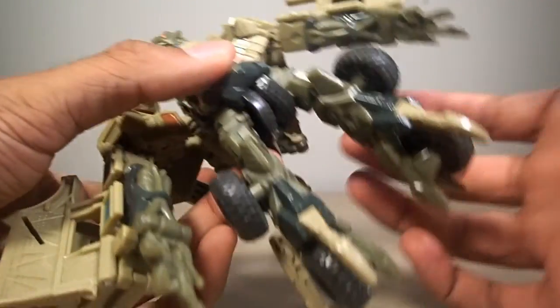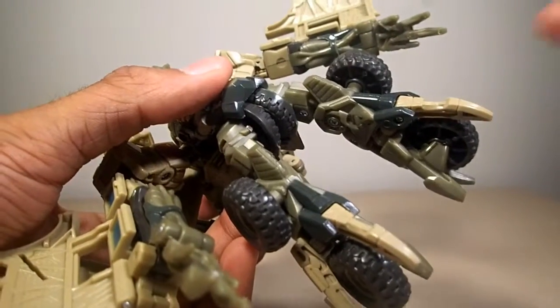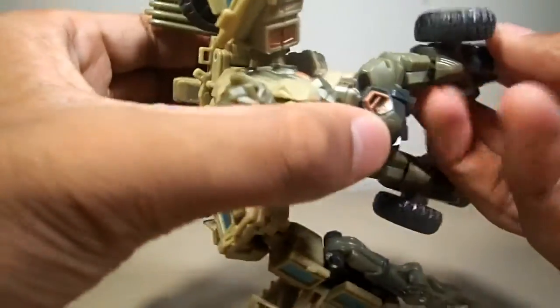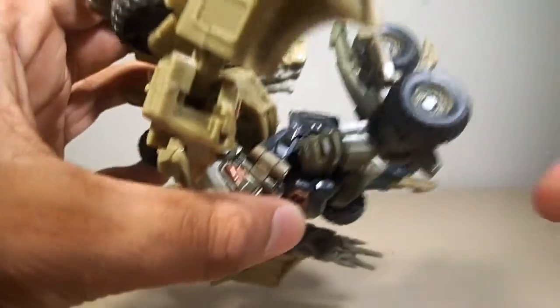Hips are on ball joints, and I'm not going to move them because they're really stiff. Thigh swivel as well, you saw it in the transformation. I don't want to keep moving it because they're also really stiff, and I don't want to break it. His knees do bend at about 90 degrees there.